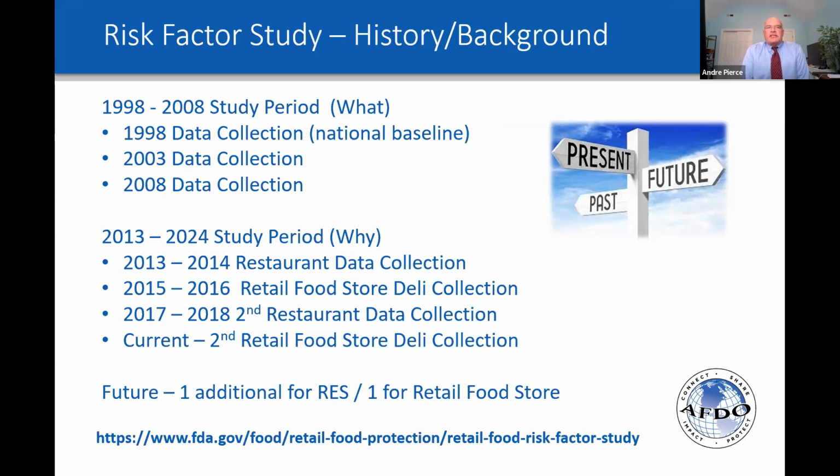The current study, in that second group of bullets, is really getting at the why. The second collections are looking at what contributes to getting that information into the kitchen, food safety management systems, maybe, that kind of thing. So we're currently at our second retail food store deli collection. In the future, we'll be doing the restaurant and one more for the retail food stores. Can we go to the next slide?